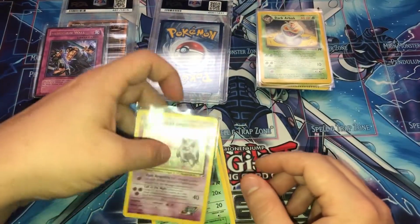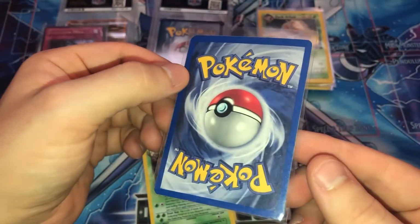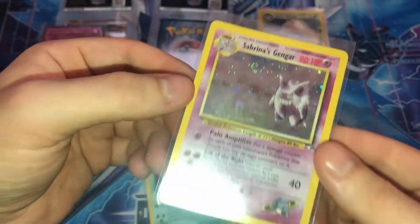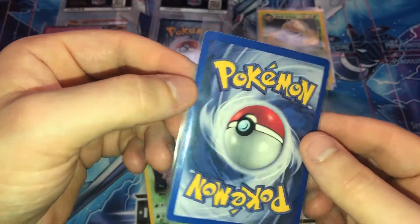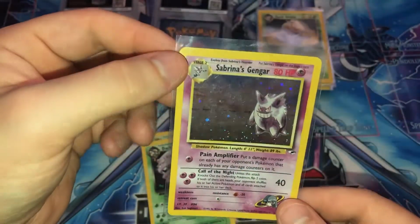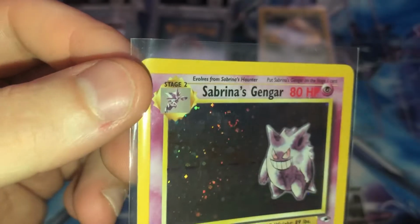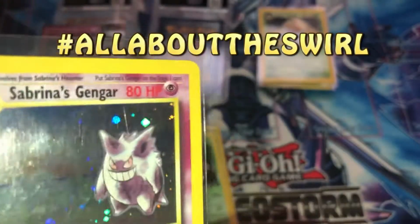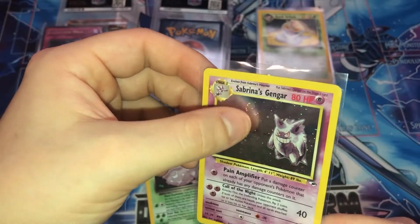This is actually one of the more exciting cards, and this is a Sabrina's Gengar. I think this is actually the card that I spent the most money on, maybe like $30, if I'm guessing correctly. And the reason why is because I definitely think the card is near mint, maybe light play condition, but I think near mint's a fair assessment. But also, you guys see it? You guys see what I see? Oh man, that WotC swirl. It's actually a little bit hard to make out, but it's there. See that? Remember guys, let's see if I can get a better glimpse of that swirl. Yep, it's all about that WotC hollow swirl.